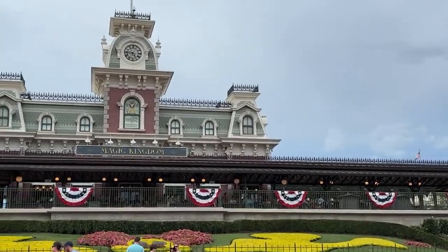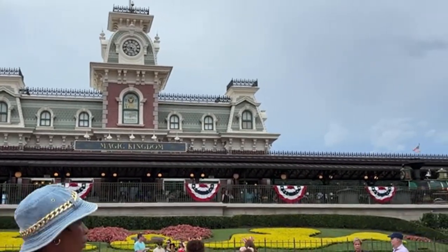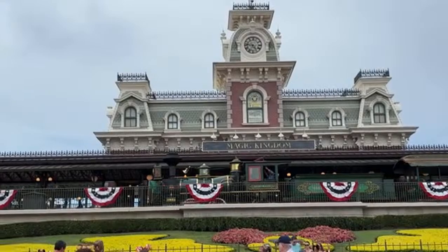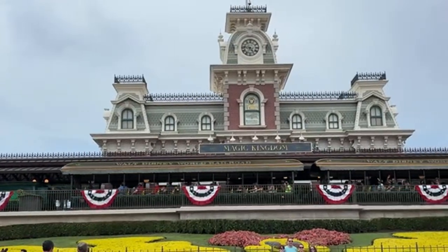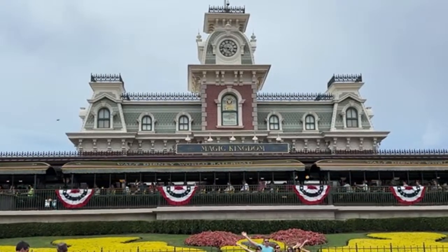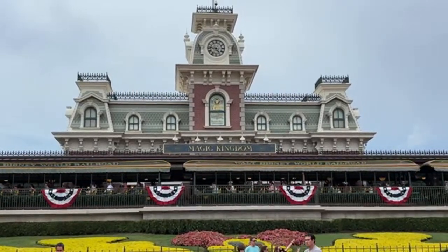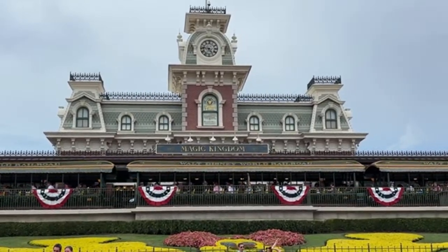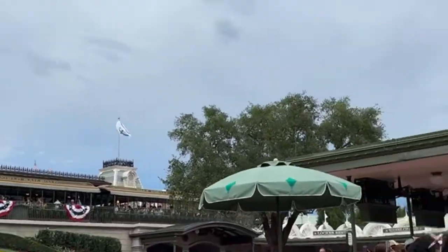For those who don't know, the train has been down for a while and it's been back out for a bit. But with the building out of Tron, they had to take the train down. Walt Disney World Railroad. Something about the gates are just magical.